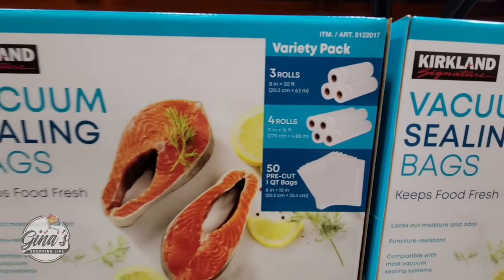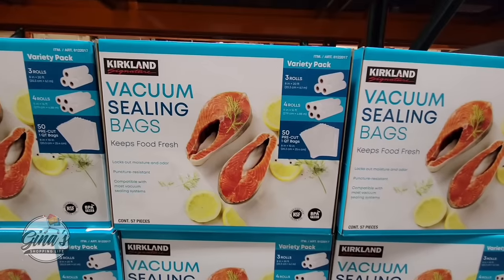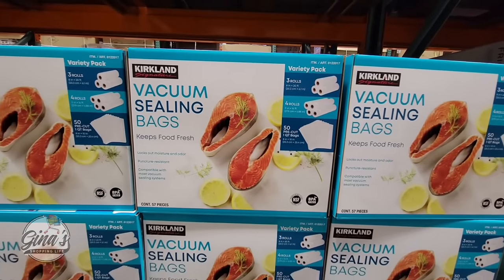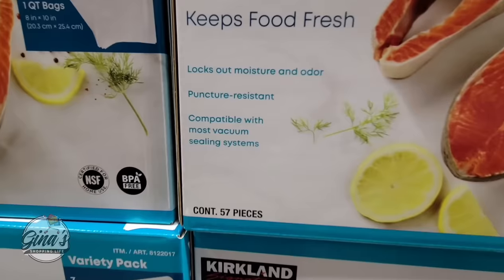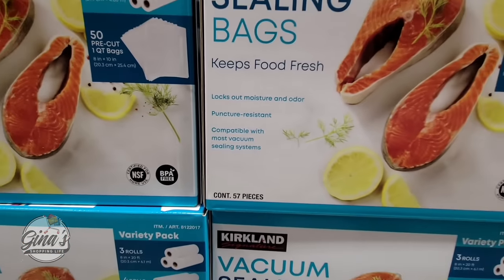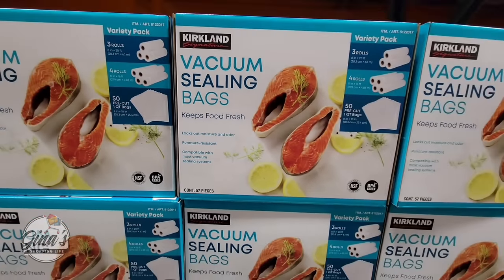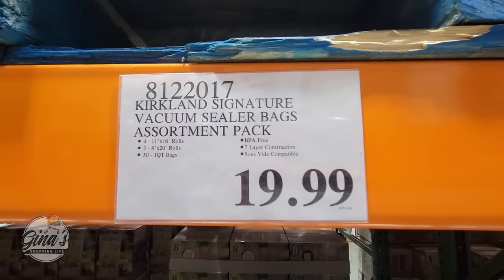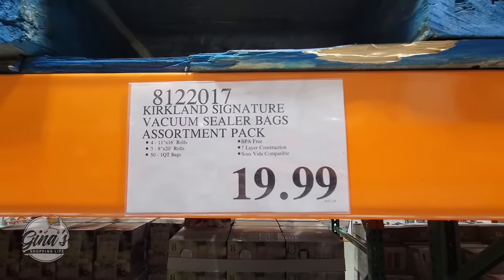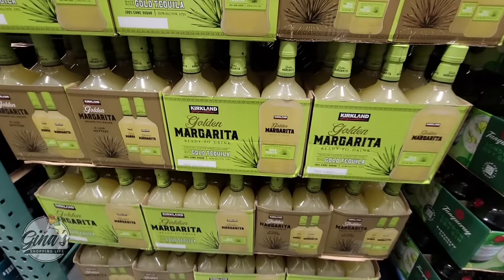Now, this is a great variety pack, because you're getting 3 rolls that are 8 inch by 20 feet, 4 rolls that are 11 inch by 16 feet, and then 50 of the 8x10 1-quart bags. This is such an amazing deal because these could get so expensive, and you're getting all of that for only $19.99. And they're all BPA free as well.